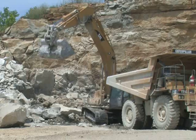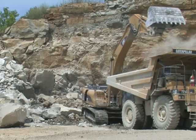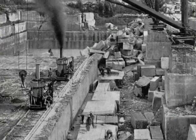Right. And then if we think about how this was historically done, they still blasted the rock. But do you know anything about how the sawing was done back then? They used to use channel machines back in the older days.